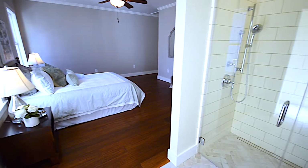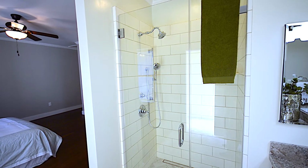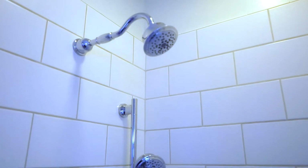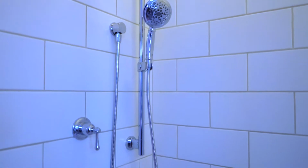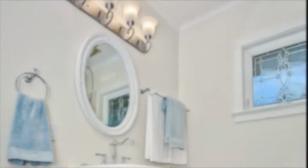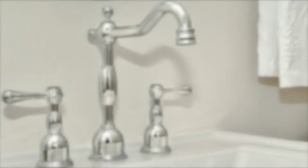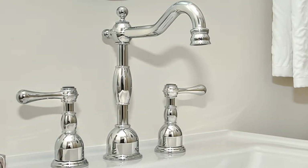The master bath features both traditional and handheld showerheads. The shower valves are manufactured with scald-resistant technology and durable, tight-seal ceramic disc valves for dripless performance. The design of all the fixtures throughout the home reinforces traditional decor while staying true to the historical nature of the property. The quarter-turn lever-style sink faucets are easy to operate, even for those with sensitive joints.